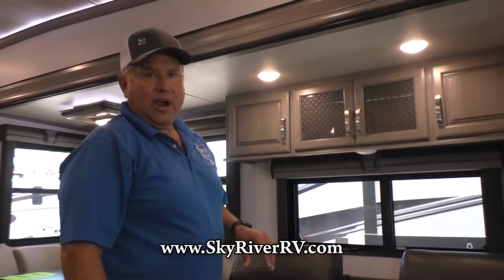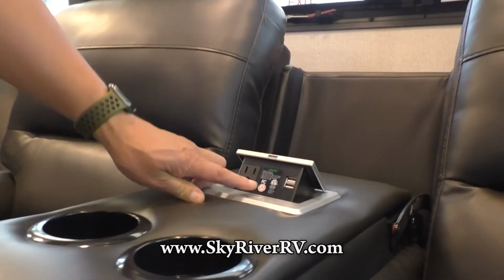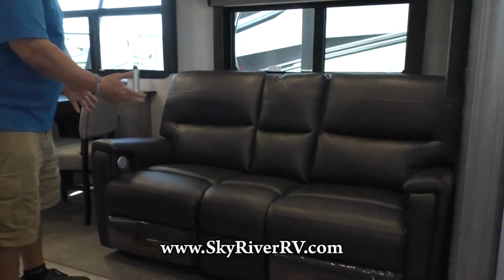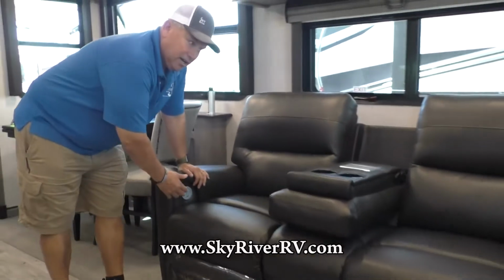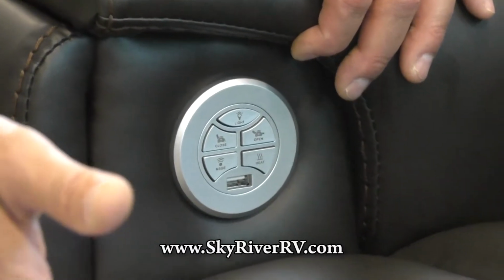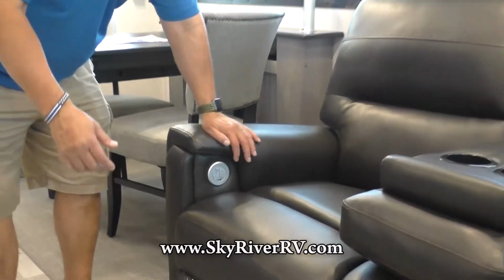So here are some other features right here. You've got your full theater seating right here. This is nice. You've got a nice little control panel right here where you can get to another 110 outlet as well as a USB port right there. Very easy. 2 cup holders. This folds up so you can create another couch atmosphere if you like, or leave it as theater seating. Now this particular one features a USB port also on each side. It also has accent lighting underneath as well. Again, something really nice to have on so that you can see when it's dark outside. You also have your heated and vibrate feature, and then of course it reclines.